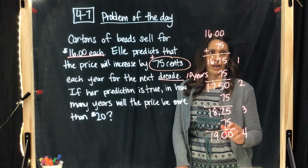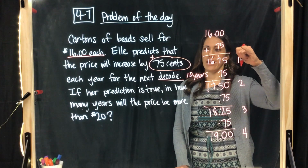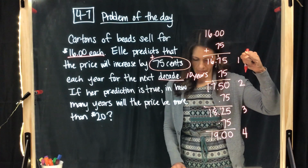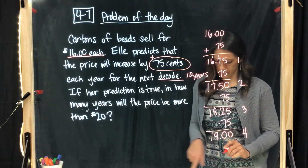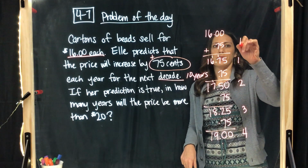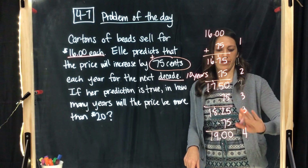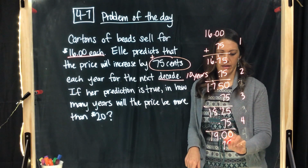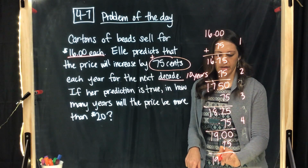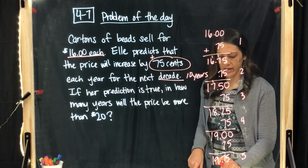It's gotta be more than 20. Let's see. The price will increase by 75 cents each year for the next decade. Then we add another 75 cents, and actually, this would be the first year. I messed that up. There's the second year. There's the third. There's the fourth. $19.75. That's the fifth year. We got to go over 20.